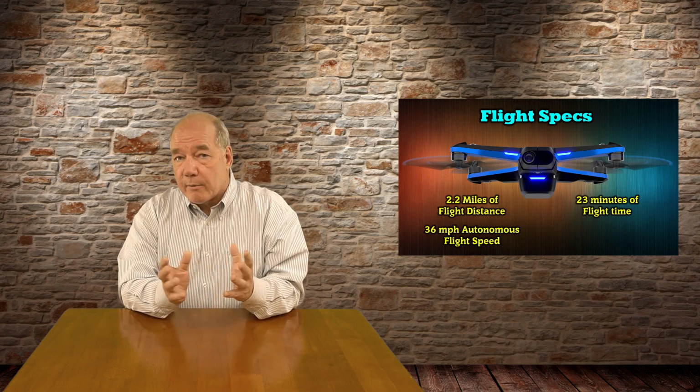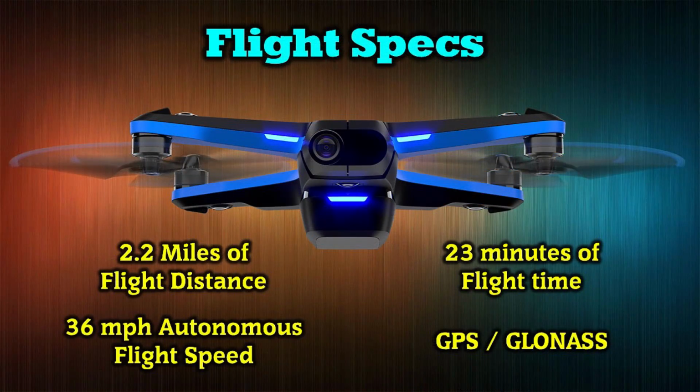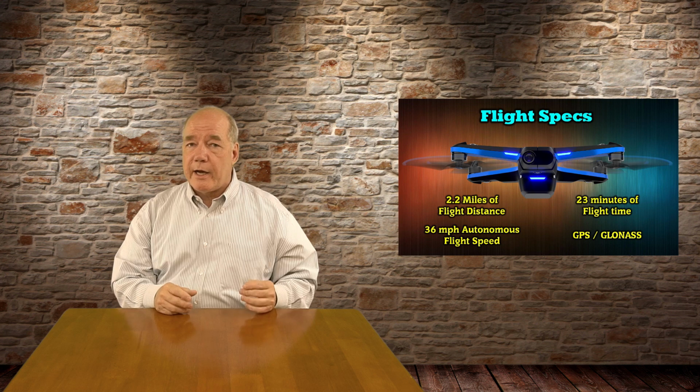23 minutes is plenty. The battery pops out really easy. You can charge a couple of batteries up and swap them out and fly a little longer. In addition to that, it uses both GPS and GLONASS for fixing its position, which is exactly what I'm looking for. I like VIO as well.